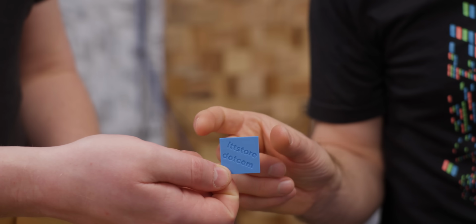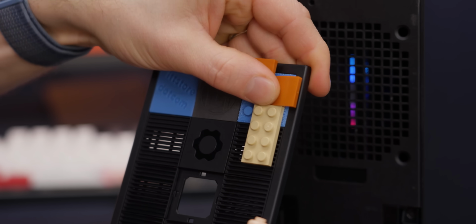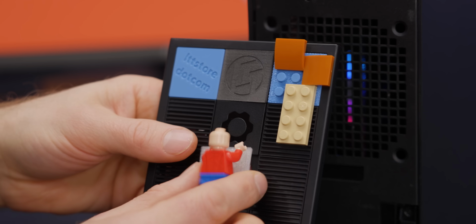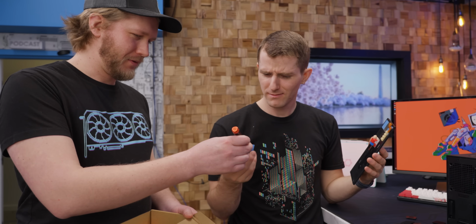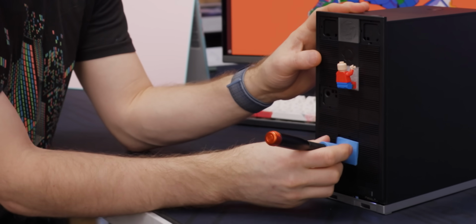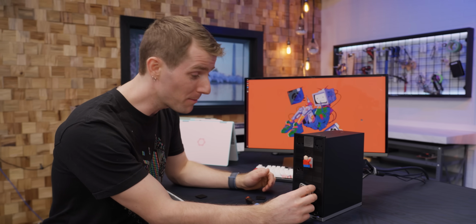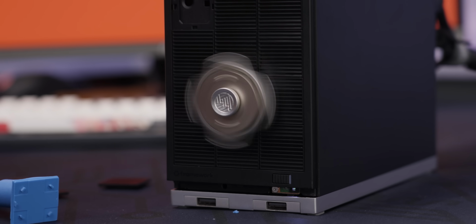And Alex has some cool stuff for us to show off. I want to see what you got. Nice. What else we got? Who needs ventilation anyway? Lego ones. No way! We could put Lego on the front of our computer? Yep. Oh, no way! This one I don't think will work. That is phallic. Not as phallic as if I put it here. Oh no, I broke it. Shoot, my wife will be so disappointed. And the coolest one. No! This is our upcoming LTT Store upcycled CPU fidget spinner.